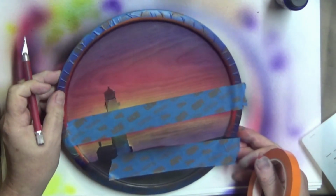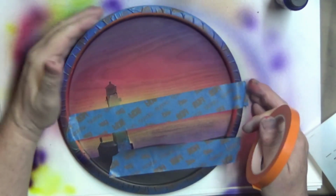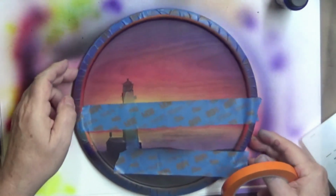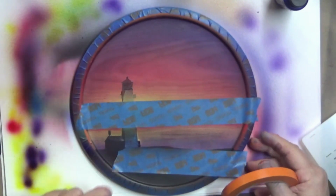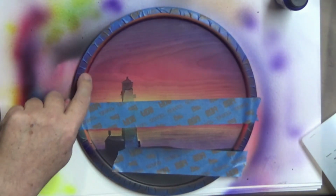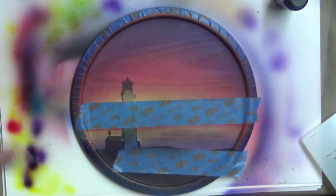So I took a piece of masking tape and just laid it around the edge and then folded it over front and back to cover up the rest of the wood to protect it. Sometimes, I did not do it this time, sometimes I worry about the tape even kind of lifting up a little bit so that paint can go underneath it. That's always the worry.